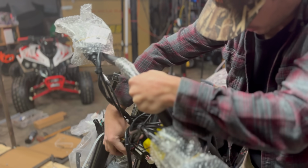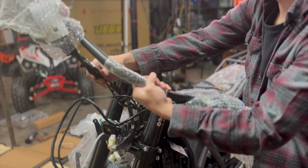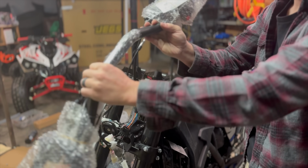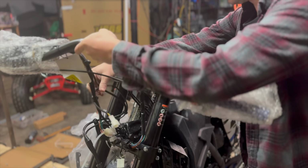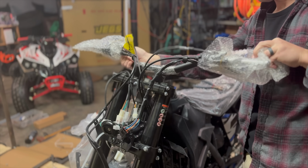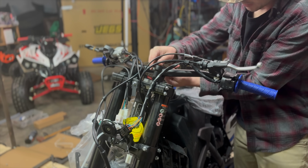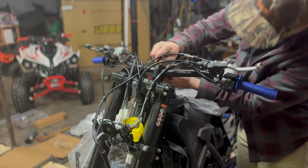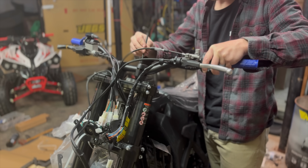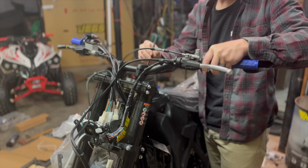Most everything is plugged up except for a few things that I see. I just gotta figure out. That's our throttle. So does it rotate like this? Rotate all the way back around. That seems right. Let's go ahead and put our clamps on here. Get our bolts threaded. Obviously, once we ride, we can go back and adjust this if we need to. Raise it farther forward or down.